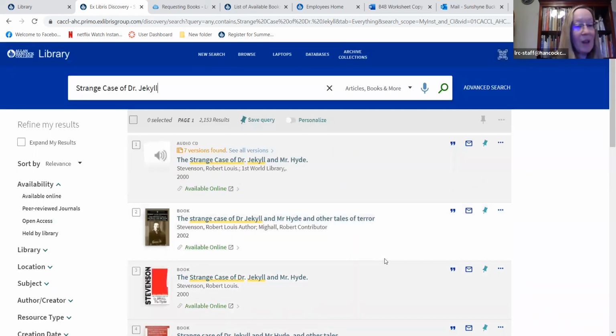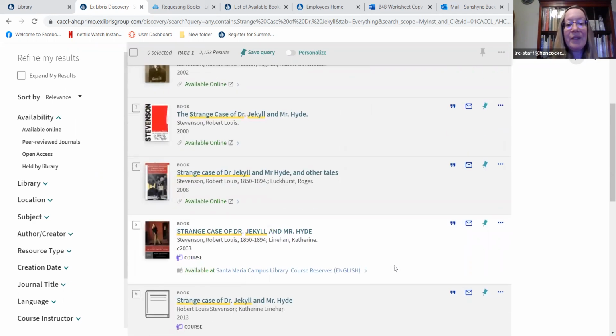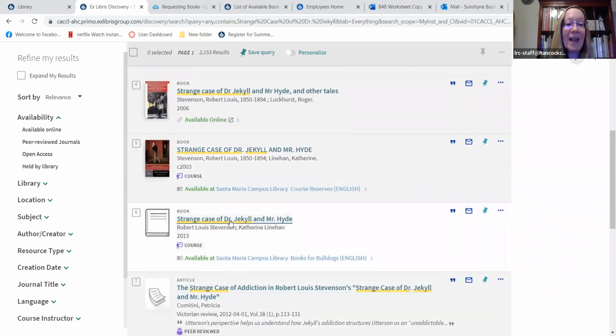And seeing as we do have other options available apart from course reserves, unless you only needed to view the book for a short period of time in the library, you wouldn't be selecting that option, because you can't actually take those books out of the library. They can only be used in the library for 2 hours at a time. Okay, so I'm going to select the Books for Bulldogs version of the book.